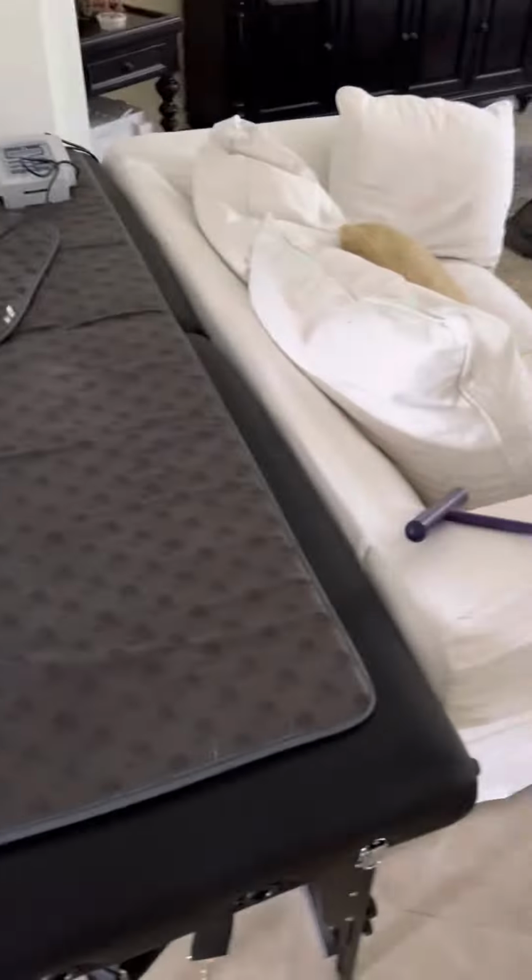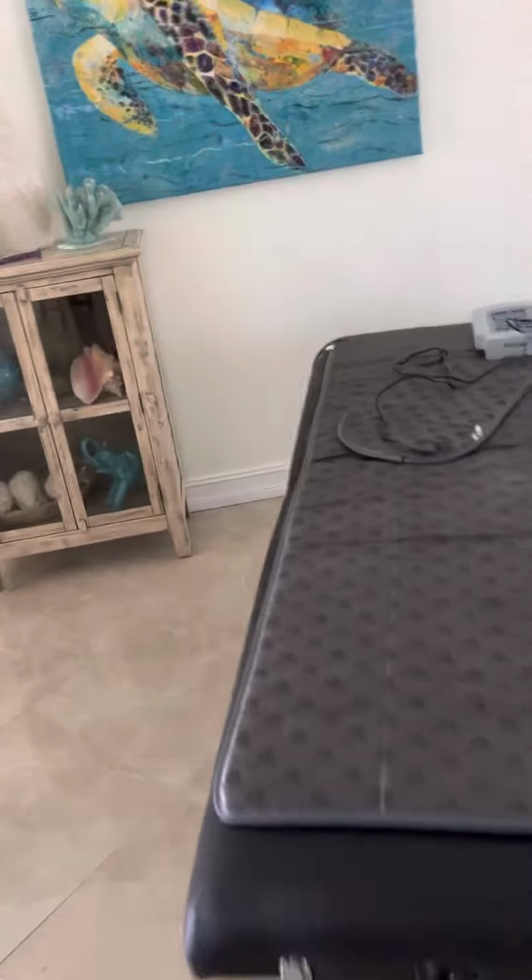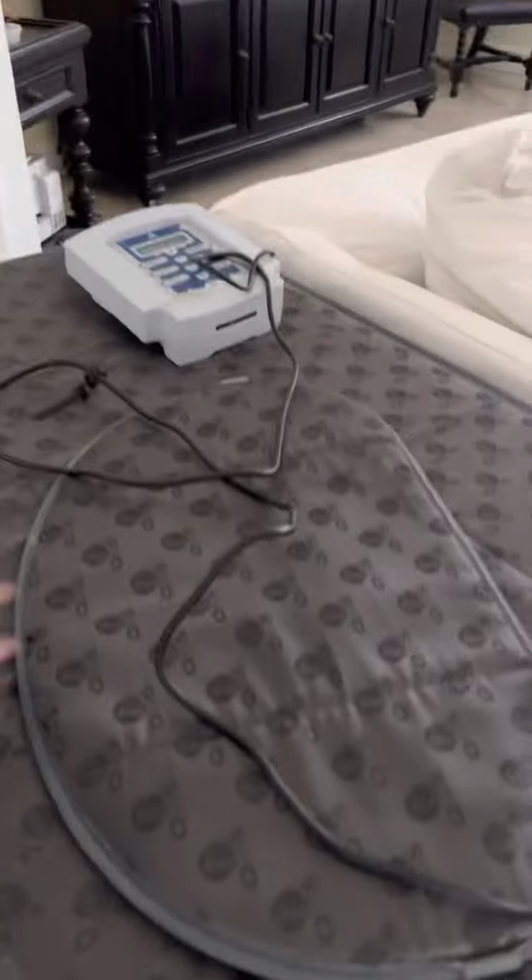Wanted to show you guys all the great stuff that we work with. This is the PEMF mattress by QRS, and it has some great attachments to it. That's the thing for the pelvic floor. This is the pad here that you can lay on.